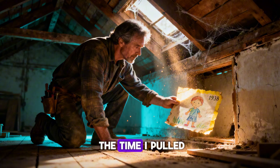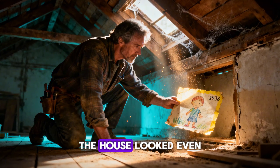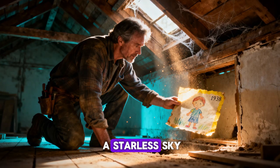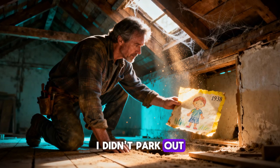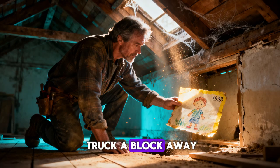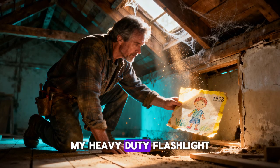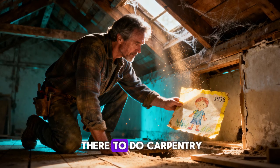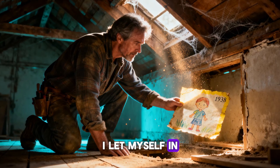Night had fallen by the time I pulled up to Elm Street. The house looked even more imposing in the dark, a hulking silhouette against a starless sky. I didn't park out front. I left my truck a block away and walked, my heavy-duty flashlight in one hand and a crowbar in the other. I wasn't going up there to do carpentry. I let myself in through the back.